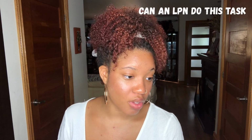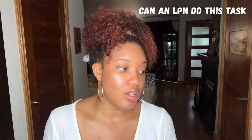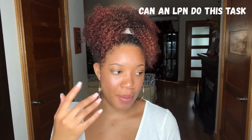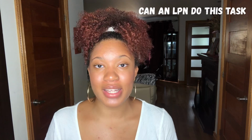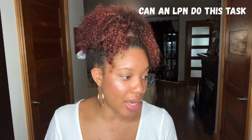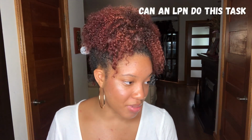So 10 is providing nursing follow-up for persons with complex health problems. I would say yes, you are definitely providing nursing follow-ups, but that person may be seen by an RN before they're seen by you. So yes. 11 is administering and adjusting prescribed medication or other prescribed substances.